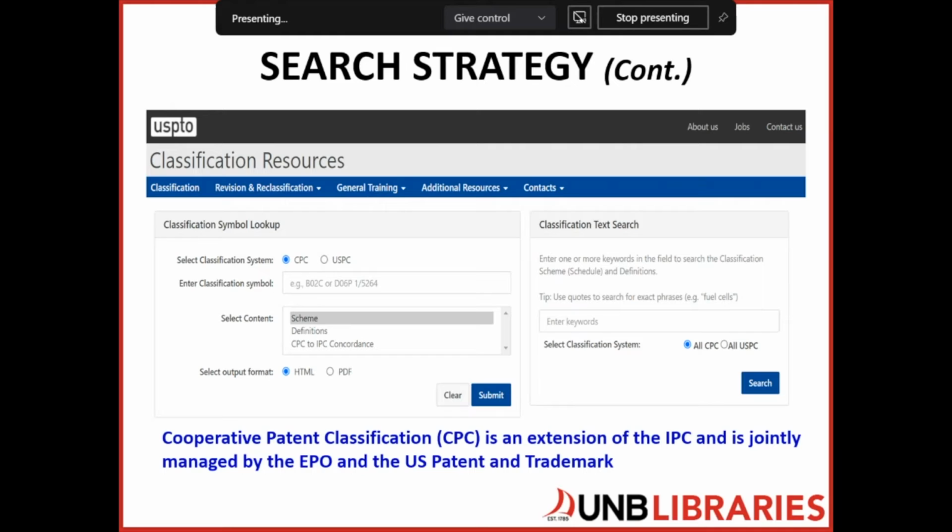And also the other classification system that we look at that's being used by the Americans is called the Cooperative Patent Classification, which is an extension of the IPC, the one that I talked about earlier. So that one is important because the CPC classification is how all of the US ones are classified. So you have to understand the classification scheme quite well in order to get great search results.